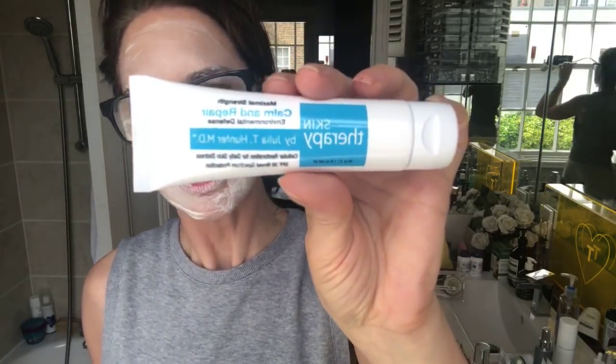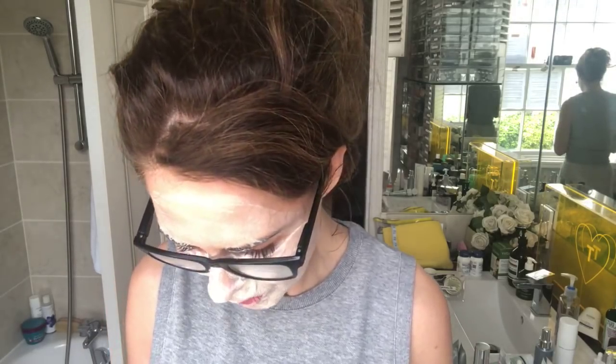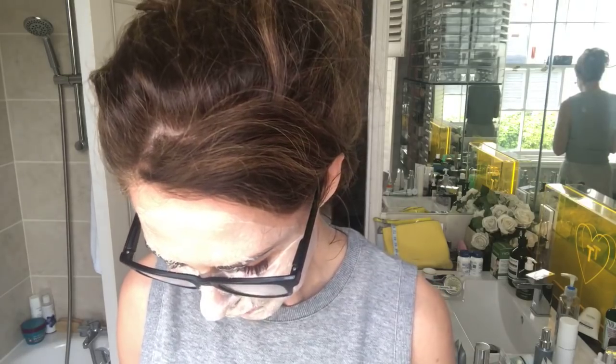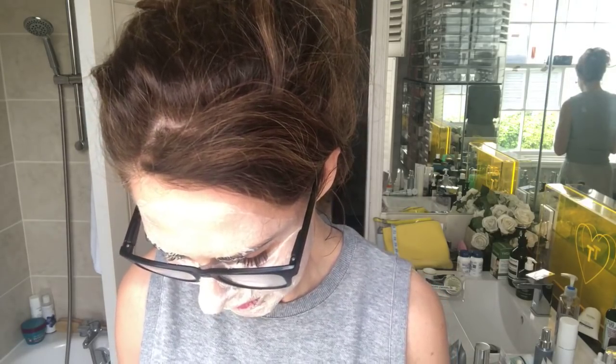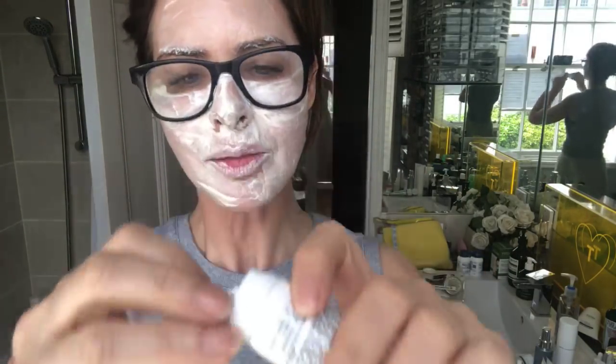SPF 30. The reason is it contains emu oil and zinc oxide 13%. So it's a zinc oxide, not a chemical formula. I'm trying to see what percentage of emu oil it has, and it's so bloody small how it's written. The emu oil has a weird smell, like emus. Have a laugh, it's emus. It's less than it used to be.